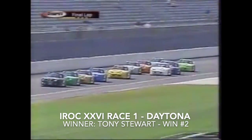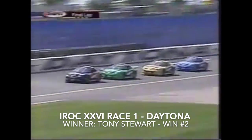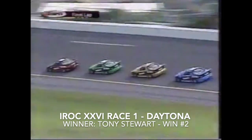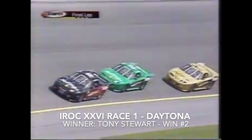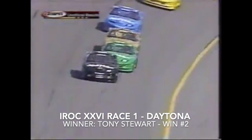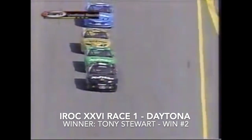We'll see if Sam Hornish can do the same thing that Al Unser Jr. had done to him. He just wants to see if he gets underneath there and makes a good run on the lead 3 and 4. Tony Stewart's best finish in IROC here prior to today was 2nd in 2000. He started 2nd, finished 2nd. Let's see how things shake out as they come off the banking and head for the checkered flag. Stewart and Hornish and Sharp, but they come down.